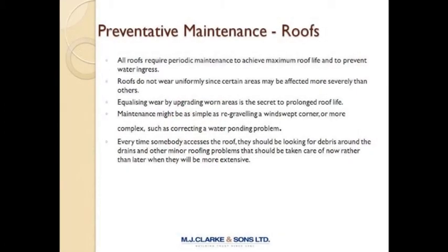So on preventative maintenance for roofs, roofs are obviously a huge investment, and to have to replace a roof is extremely costly. So all roofs require periodic maintenance to achieve the maximum lifespan and to prevent water ingress inside and the expense of having to repair that. Roofs do not wear uniformly because certain areas may be affected more severely than others, like with wind or sunlight or whatever it is. Equalising wear by upgrading worn areas is the secret to prolonged life. Maintenance might be as simple as re-gravelling a windswept corner, or more complex, such as correcting a water ponding problem.